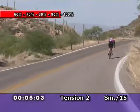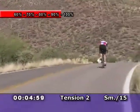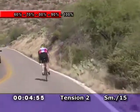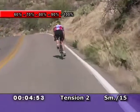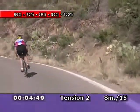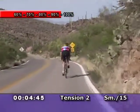Right now, I'm in my big chain ring 12 on these roads, and I'm going around 45 miles per hour. But I want you in your small chain ring 15. Bring that cadence up over 100 RPMs. Keep it steady. Stay up on my wheel. Good bike handling skills as we descend this road. That's it. Lean into these corners. Let's go.